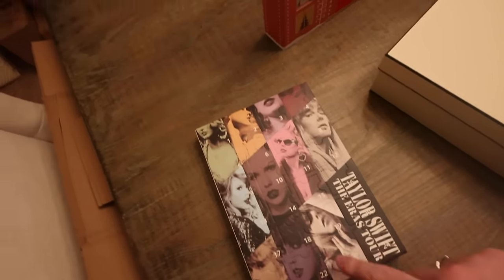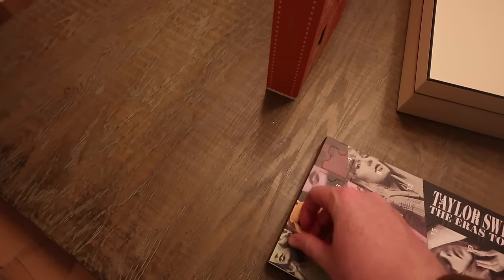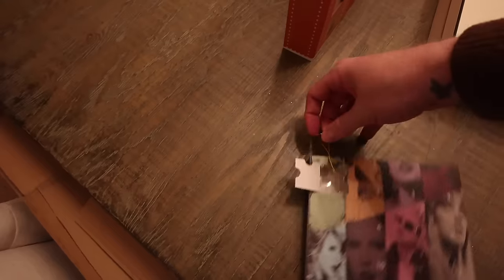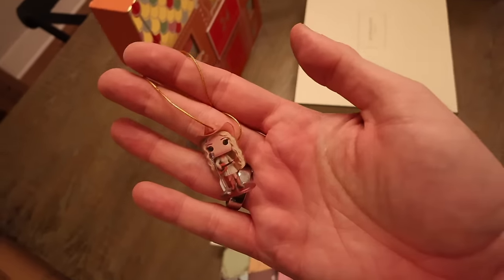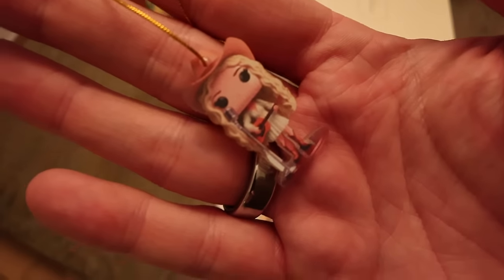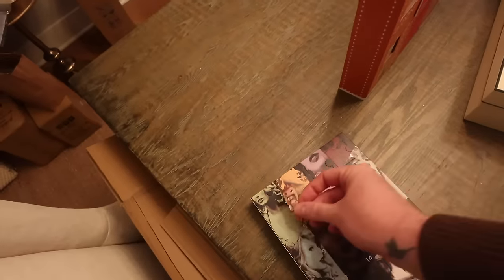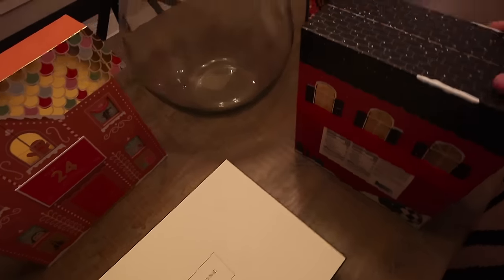All right, let's do advent calendars. So the first one I have is a Taylor Swift Eras Tour. As the Eras Tour wraps up, I thought this would be fun. I think they're like little figurines of her in different eras. So our first one is, oh, they're like holographic. Is this debut? Yeah, this has to be debut. This one's also not as fun because they are in order.